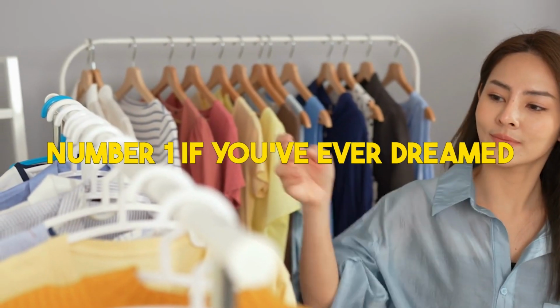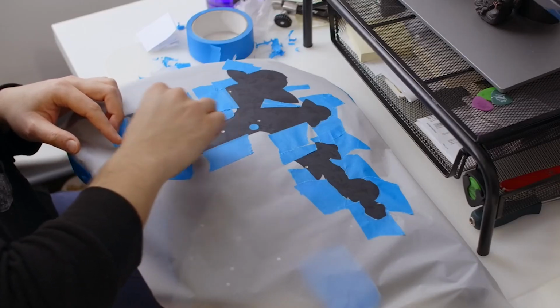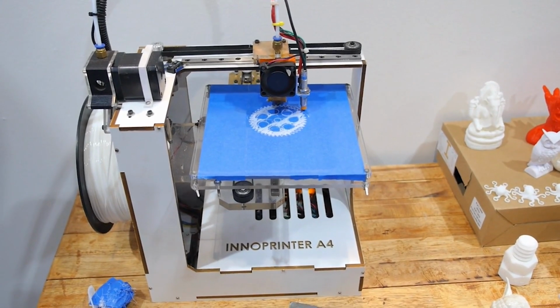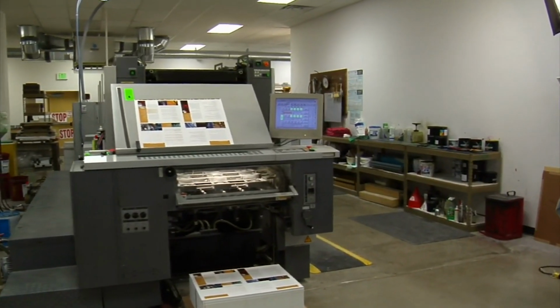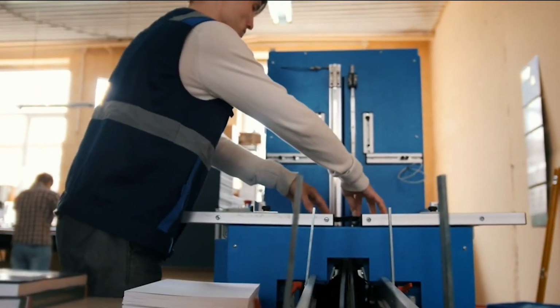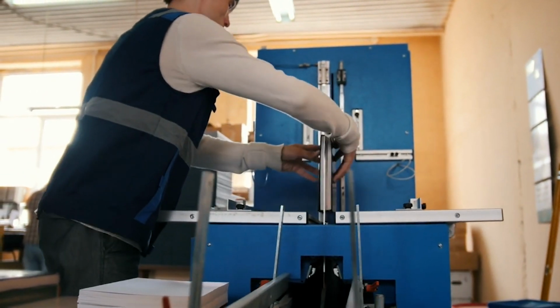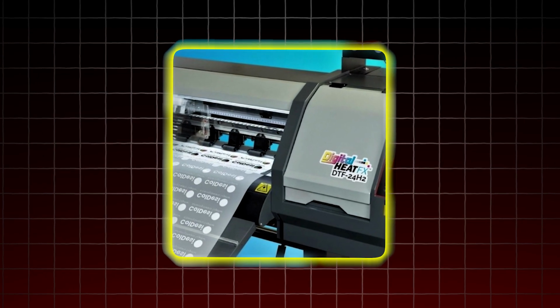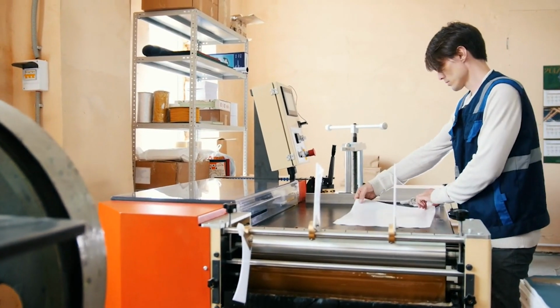Number 1. If you've ever dreamed of creating your own clothing line or customizing apparel for local events, a t-shirt printing machine could be your golden ticket. China manufactures affordable and efficient heat press and direct-to-film printers that can easily be shipped and set up in a garage or backyard shed. These machines are compact and user-friendly, with most models offering plug-and-play operation.